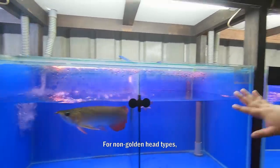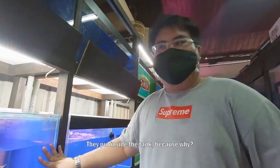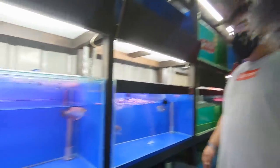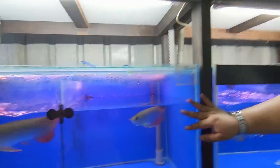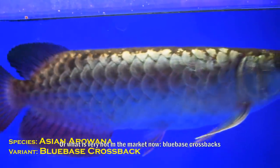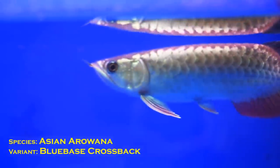For the non-golden head type, the genes are not that strong, so we put them inside a tank. It doesn't make a difference whether we put them in the other setup or not. So these are all red crossbacks? No, crossbacks are crossbacks. Crossbacks are usually gold in color. Not very hot in the market is the Bluebase crossback.